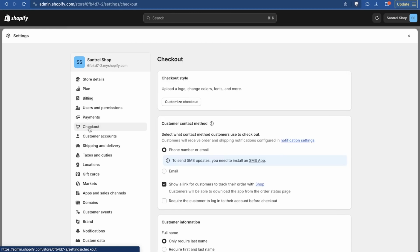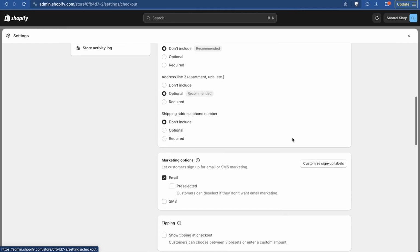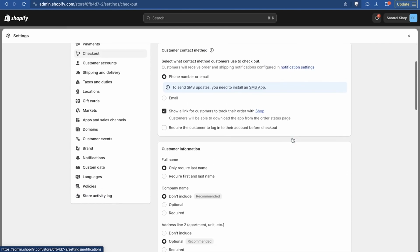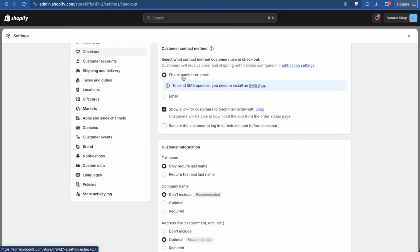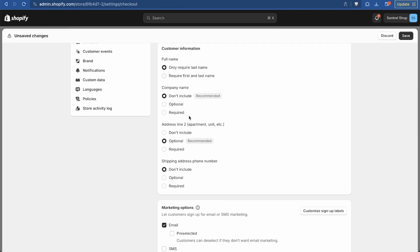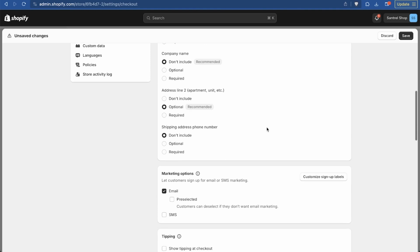We have checkout, of course. This you can customize. I showed you a little bit more about the checkout page before, but this is going to be more in line with what is requested from the user. So phone number or email, you could say maybe just email instead. Maybe you don't want phone numbers. You don't have a means of contacting them by phone. So maybe email is what you want. Additionally, you can go down and say, hey, maybe we don't actually need company name. We can make that optional. We can make that don't include because you're not selling B2B necessarily, and things like that.